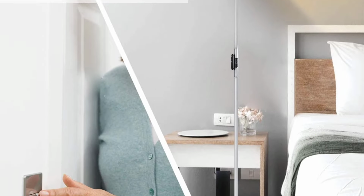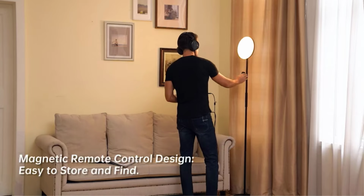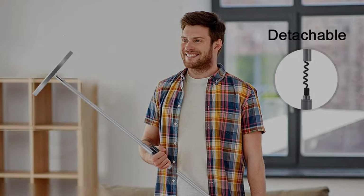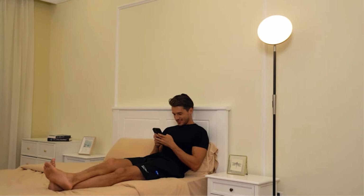Remote control for convenient operation. Adjustable brightness from 5% to 100%. 3 color temperatures for versatile lighting. Stable and safe heavy base design. 360-degree rotation for customized illumination. Directional light to avoid glare. Tiltable top for personalized lighting angles.